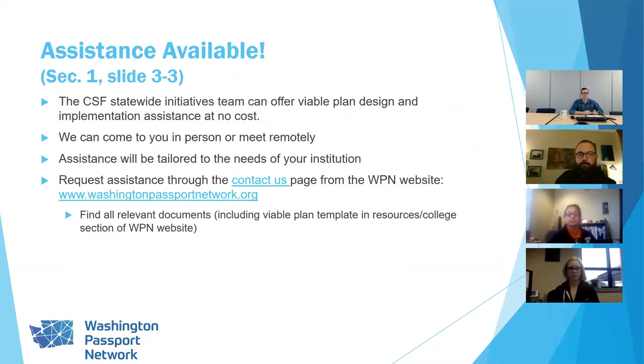And you can request assistance through our website, WashingtonPassportNetwork.org, through the Contact Us area. And you should also know that all the program documents that we're going to talk about today, the program manual, all of the templates and everything like that, they're all on our website, WashingtonPassportNetwork.org, in the resources section under college.